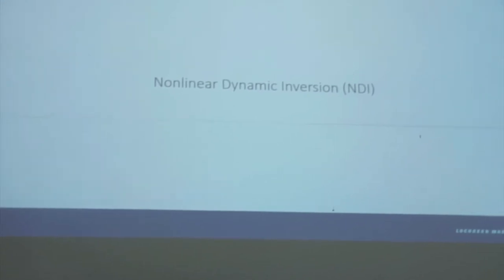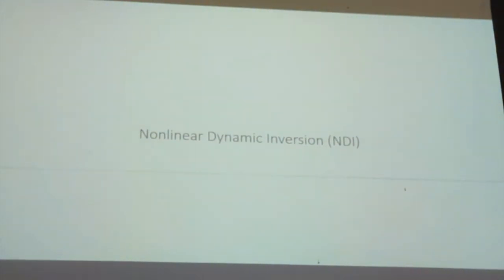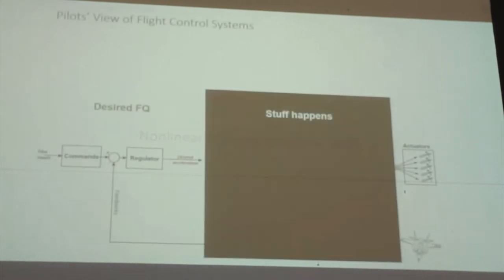Okay, again, the failures. Okay, so non-linear conversion. This is not a new concept. Lockheed did not invent this. It's been around, I think, since the 80s, primarily in academia or research. But it was chosen for this airplane with a bit of risk. And again, I'm going to speed it up here.